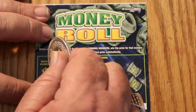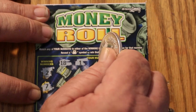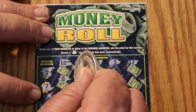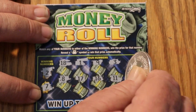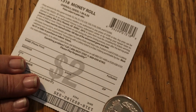Alrighty. Numbers 2 and 7. Can we get a back-to-back on this? 18, 1, 9, 3, 12, 9, 8, 17, 16, 11, and 4. Okay, nothing there. And by the way, what are the prizes here? $2, $4, $5, $10, $20, $50, $100, $500, and $10,000. Okay. Like to know.